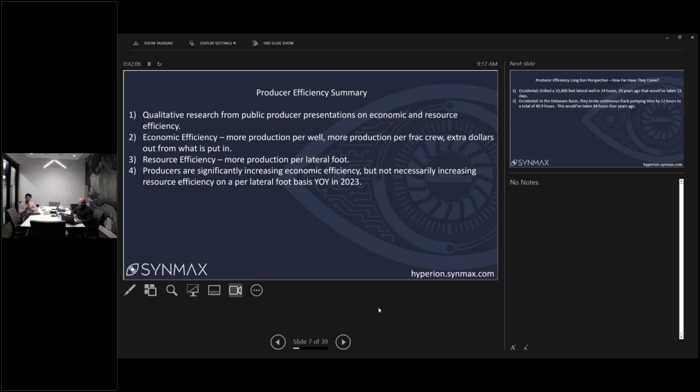Resource efficiency, predominantly what's looked at is production per lateral foot, and it's like the second derivative in terms of production. It's a mixed bag in terms of resource efficiency. From what producers are saying, some had more resource efficiency, more production per lateral foot, even with these much longer laterals, which is pretty credible actually, and some had flat. None of them actually showed lower production per lateral foot. But when they showed the overall Permian Basin, they showed, oh, look, it's a little bit lower production per lateral foot. But on the actual producers' numbers, it was either higher or unchanged. So it was a mixed bag on that one.